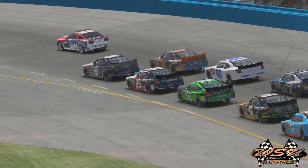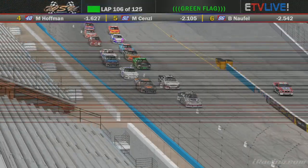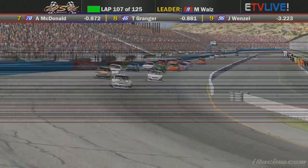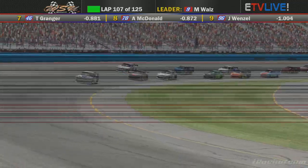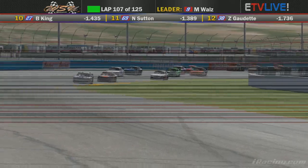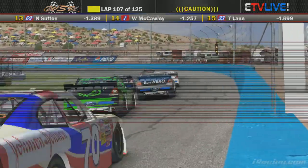As the pace car ducks in, your leader, Mark Walls, gets a great jump from the inside line. He'll clear the number 31 of Maximum Paquette down in corner number 1. The number 9 got a great start. Ramsdell was right there with him, side-by-side at the beginning of turn number 1. Paquette is going to clear now. He battles with the 40 car of Matt Hoffman, excuse me, down into turn number 3.